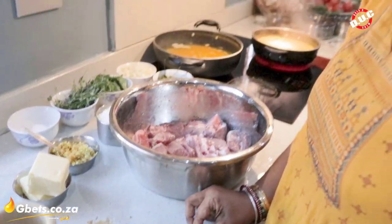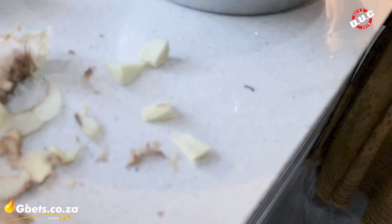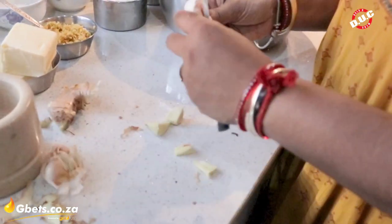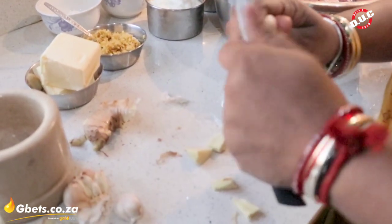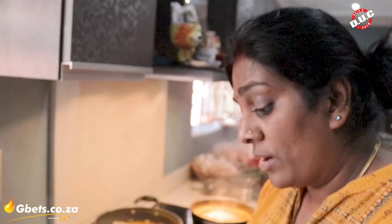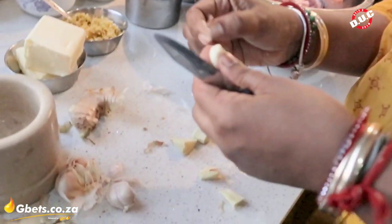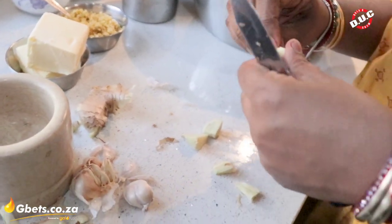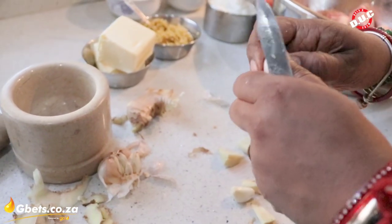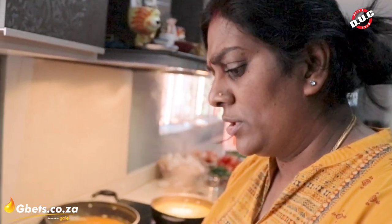Cut it up into smaller pieces. There we go. Normally we'd use a board or something, but this counter is perfect. It's a lovely top. I'm sure you can all see the ginger and the garlic. For 1 to 1.5 kilos of this meat, you would use 2 tablespoons of ginger and garlic, because you've got to take out that flavor and give flavor into the meat. Make it lovely and tasty, delicious.